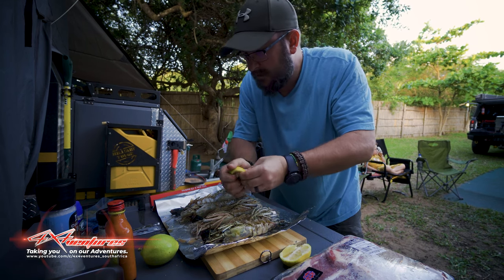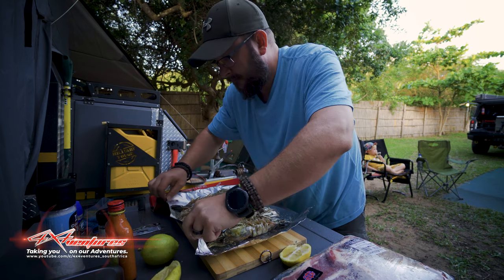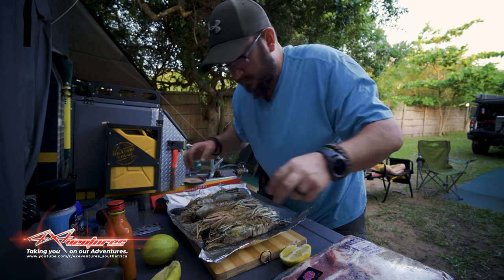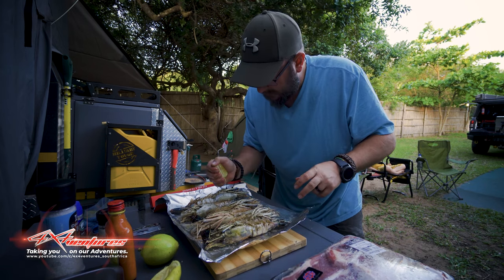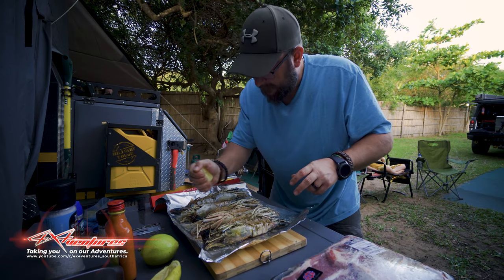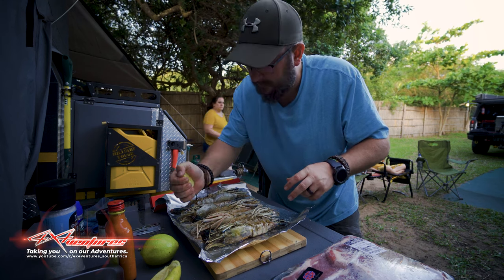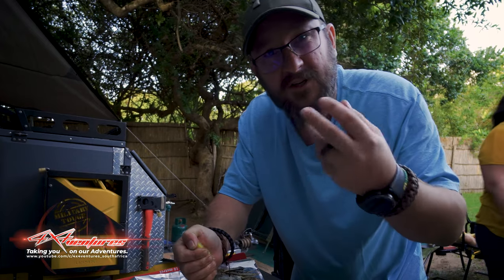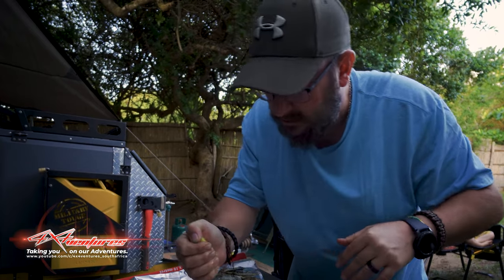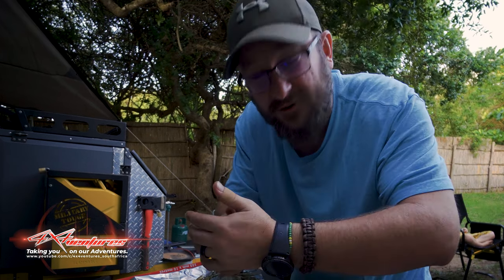Seafood, just keep it simple, absolutely simple. No need for white wine or any of that nonsense, although it's not a bad thing. What I also like to do is I actually like to cook it with the lemon pith inside the tin foil to get those juices to permeate into the prawns. And that's a word I haven't used in a while.